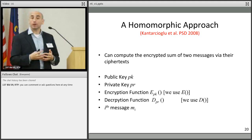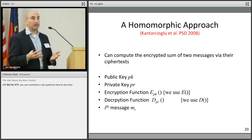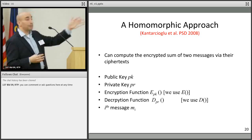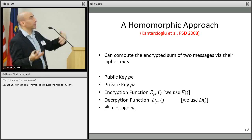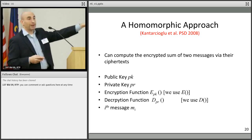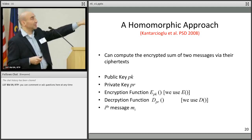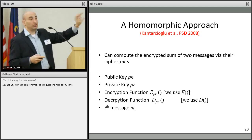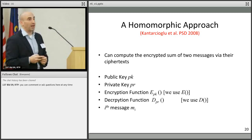If you're familiar with public key cryptography, RSA or PGP, or if you use encryption in Outlook, this is the same type of concept. So you'll have a public key that you can make available. You'll have a private key that you keep private. So you'll have an encryption function for what I'm about to show you. We use this function E. You'll have a decryption function. We'll just say that that's D. And then I'll just say that this is a message. We'll refer to that message as the ith message, M_i.